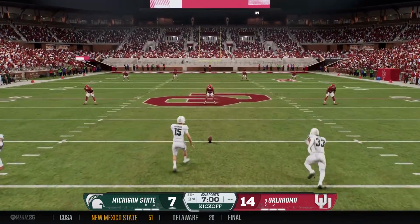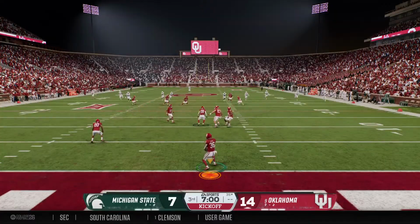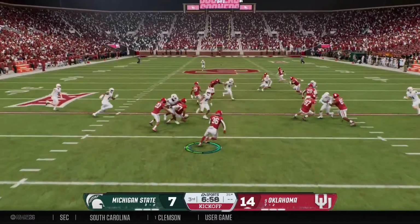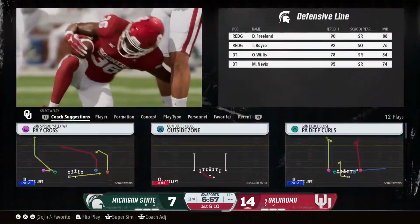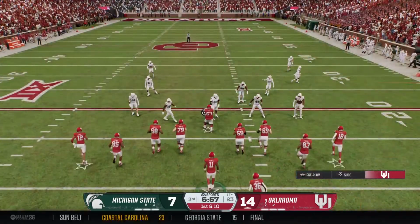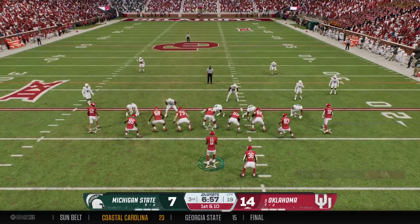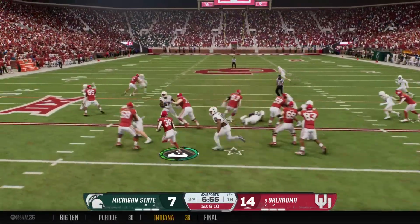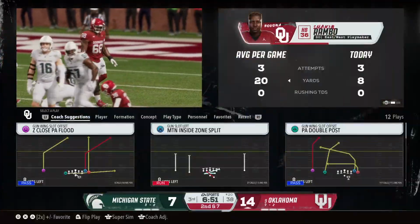All right, Kevin, about ready to start the second half here. And he takes this from inside the 5. Didn't find any crease in that kickoff coverage, and he'll be stopped at the 17. Here come the Sooners ready to go on offense. First play from scrimmage here in the second half, and they'll keep it on the ground. Didn't find a lot of room.